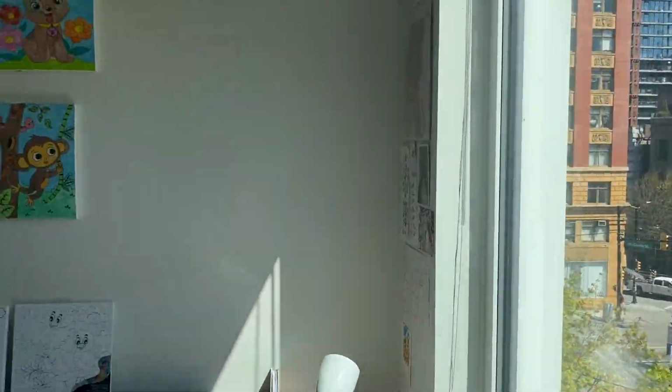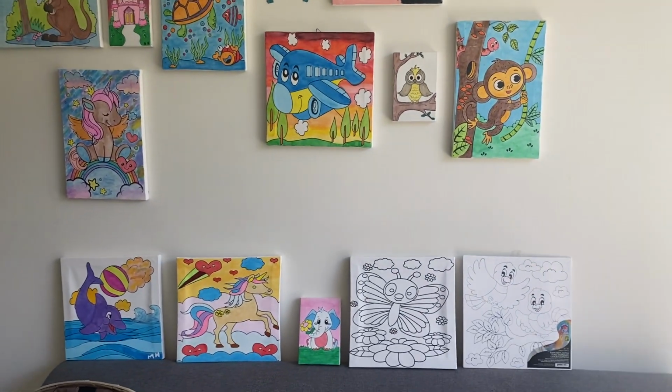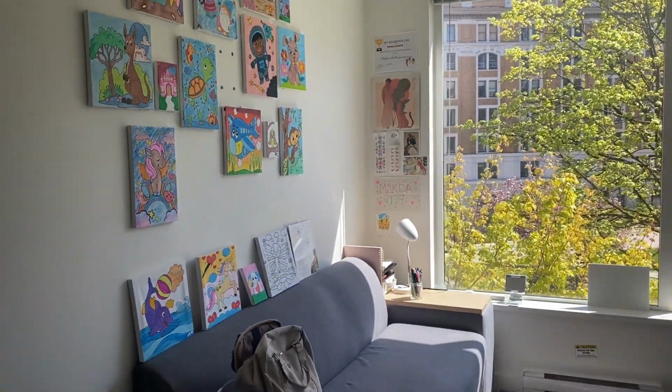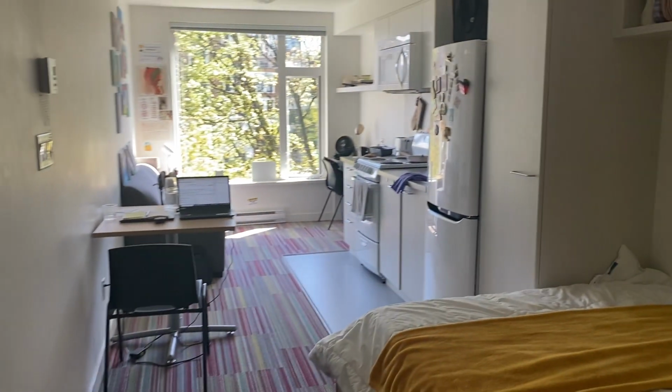Now, I love painting, and I've hosted a couple events with students where we get to paint, and I like to decorate my walls a bit to make the place more homey. And so you'll see some of my artwork on the wall there. And of course, the little kitchen table, which I use as my workstation and also to have my meals. So that is my room.